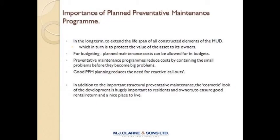The importance of a planned preventative maintenance programme. Well, ultimately, this is about extending the lifespan of all the constructed elements of the multi-unit development, which is obviously to protect the assets of the owners. And in terms of budgeting, planned maintenance obviously can be allowed for when you're planning out your budgets. Preventative maintenance programmes reduce costs by containing the small problems before they become big problems. Good planned preventative maintenance planning reduces the need for reactive call-outs, and obviously reactive call-outs are more expensive.